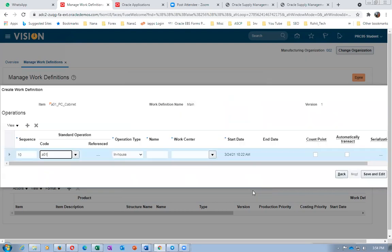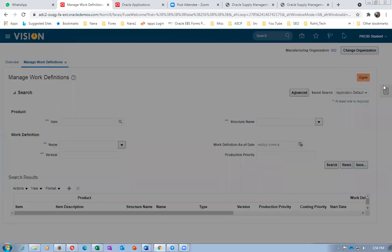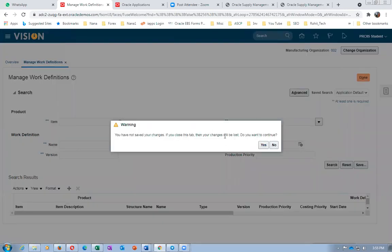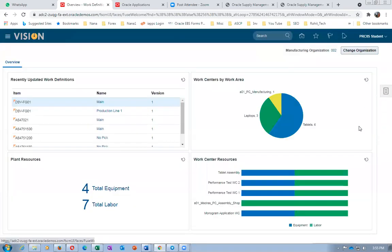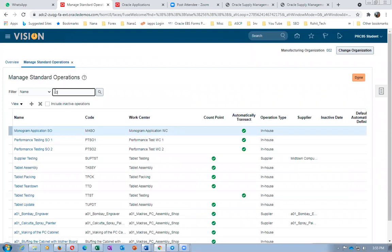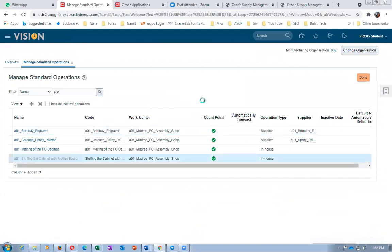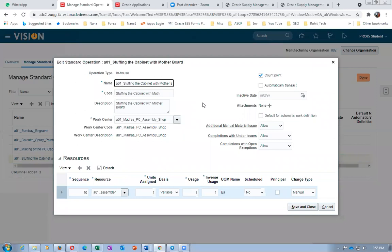Stuffing, you have used a resource, right? Is that resource assigned to this? What is the mistake there? We'll go again to the standard operation, the stuffing, and have a look at it now. Manage standard operations. And then query for the A01 now. Entry now. So they're all in-house only. Stuffing is not coming. Why? Come on, somebody tell me. What is the mistake here now?